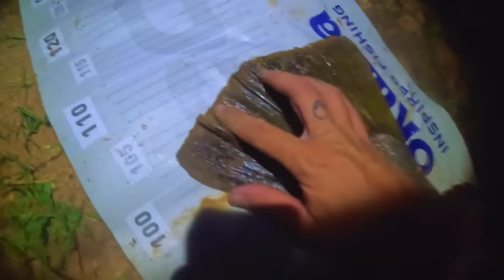Meter 6. Meter 6, guys. We're gonna get this fish back in the water. Unfortunately, guys, Molly's missed out on this one. We've got to get these fish going pretty quickly. Off he goes.